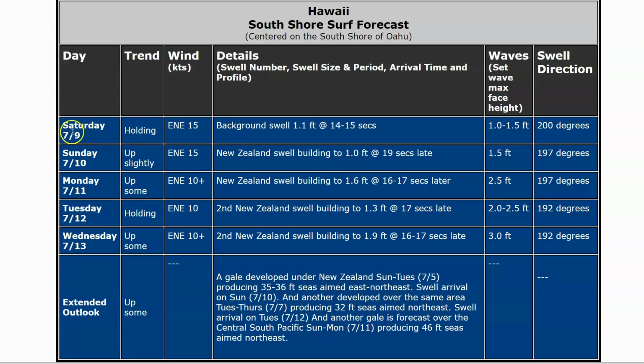But after that, things quiet down a little bit. So for the immediate future, on Saturday, July 9th, background swell continuing, about like today, a little bit smaller, maybe 1.1 feet, 14 to 15 seconds. That'd be 1 to 1.5 foot Hawaiian, 3 foot, top spots, you double that basically. So we'll say waist to chest high, something like that on the bigger sets from 200 degrees. Then Sunday, the first part of the first swell from the first gale under New Zealand builds, small, 1 foot, 19 seconds late. That'd be about 1.5 foot. So a continuation of, let's say, waist high type surf.